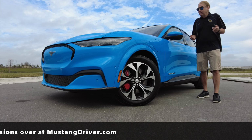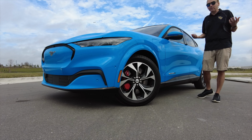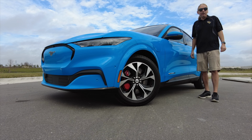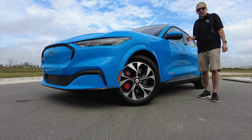Now the one that I have right now is a First Edition, which starts at $61,600. It does perform. This car is all-wheel drive and comes with the extended range battery, and in this configuration and horsepower rating, it'll go for 270 miles of range.